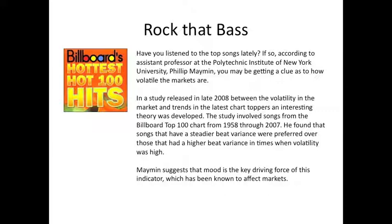The study involved songs from the Billboard Top 100 chart from 1958 through 2007. He found that songs that have a steadier beat variance were preferred over those that had a higher beat variance in times when volatility was high. Mayhem suggests that mood is the key driving factor of this indicator, which has been known to affect the markets.